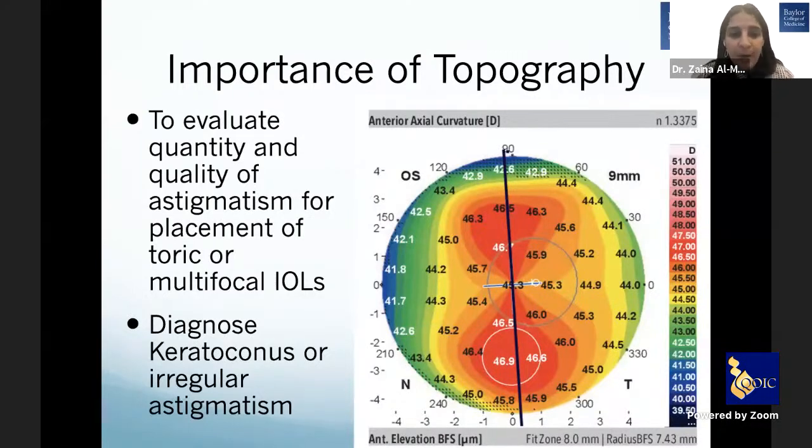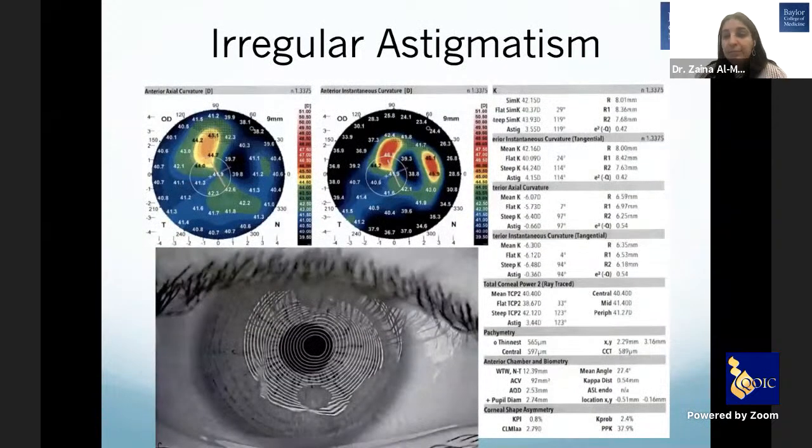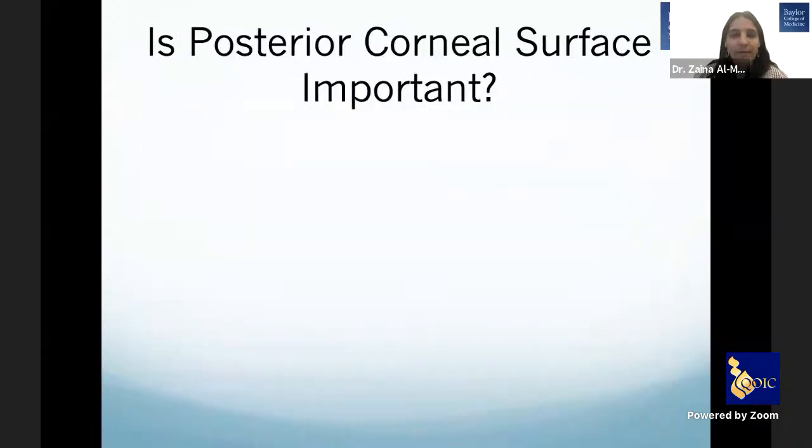And then it's also important to do topography to evaluate the quantity and quality of astigmatism to place the toric or multifocal IOL, making sure that you're not going to capture keratoconus. And again, all of that can be missed with the IOL Master or LensStar only.